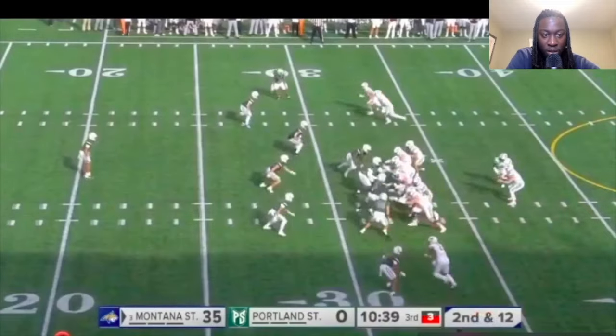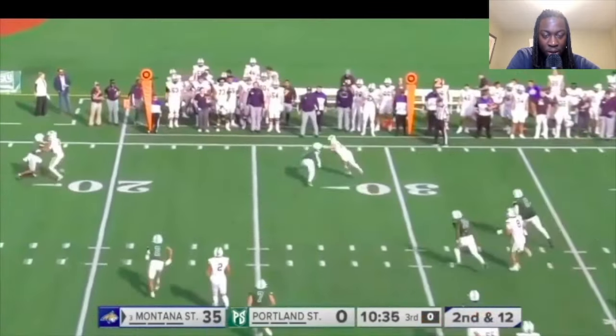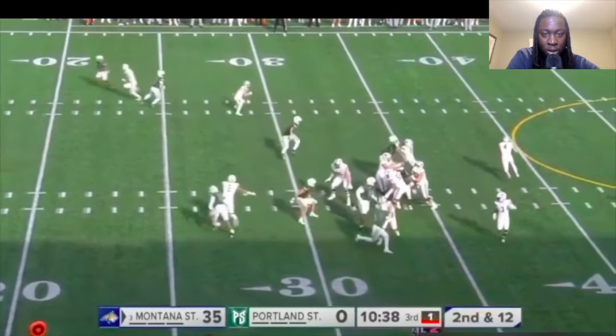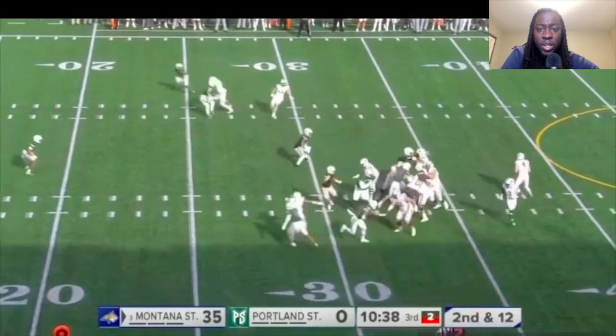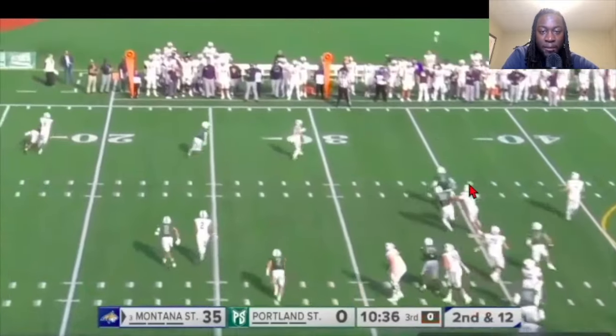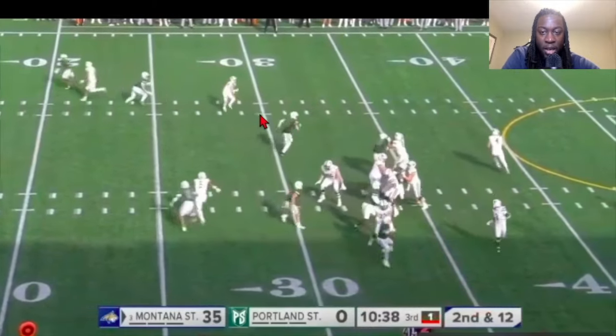Here you go. 2nd and 12 coming up for Montana State. And they get the ball off to Taco Dowler, 10.5 minutes to go in the third quarter. They're going to get a little boot action here, a little boot action with Tommy Malott. Get it out to Taco Dowler on the whip route, coming inside, getting back outside.